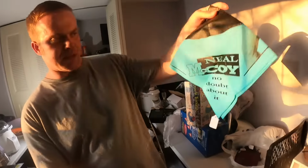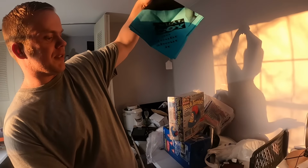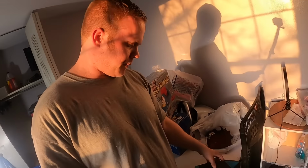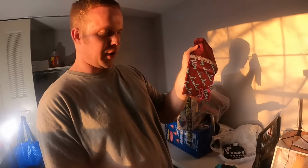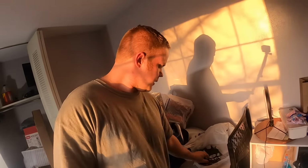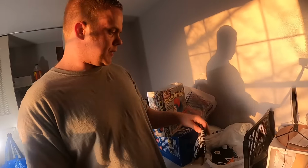And yeah, that's Neil McCoy. So they're all bandanas, and I think it's pretty cool. Something different. You don't really run into a collection like this for really cheap often. So, I don't know. Neil McCoy.